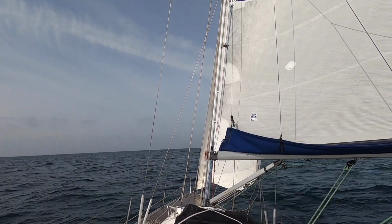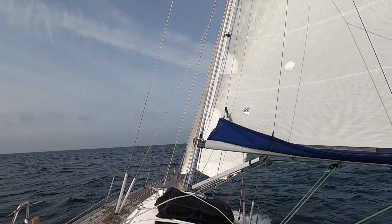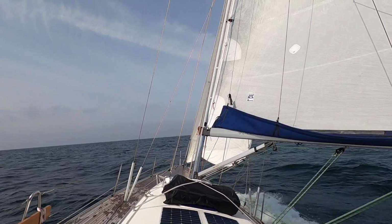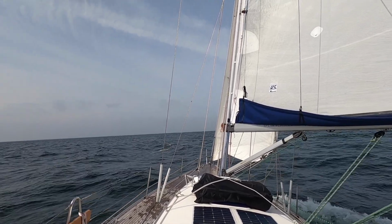We managed to get the reefs in the main because we had some calm hours. But yeah, it's good to be on the move again. Yeah, heading for Denmark.